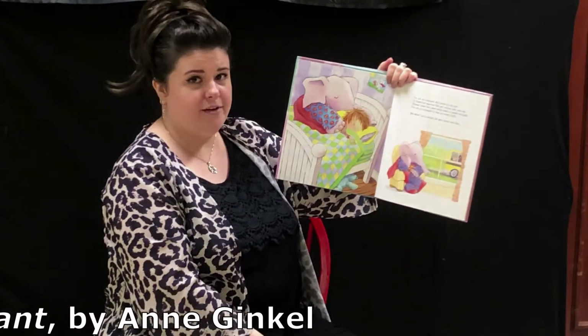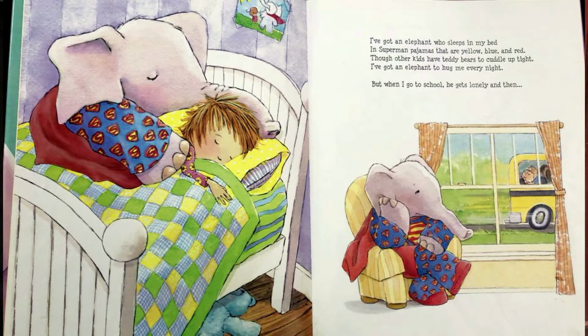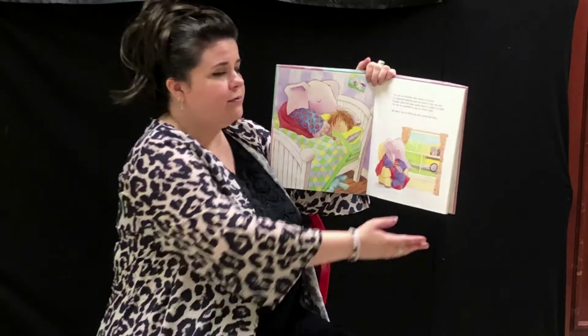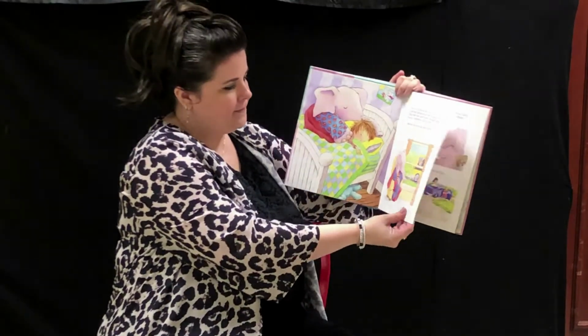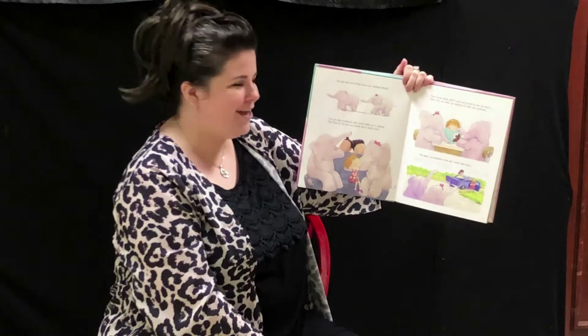I've got an elephant who sleeps in my bed in Superman pajamas that are yellow, blue, and red. Though other kids have teddy bears to cuddle up at night, I've got an elephant to hug me tight. But when I get to school, he gets lonely and then he goes out and brings home an elephant friend.